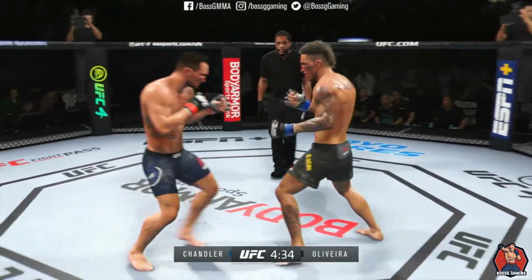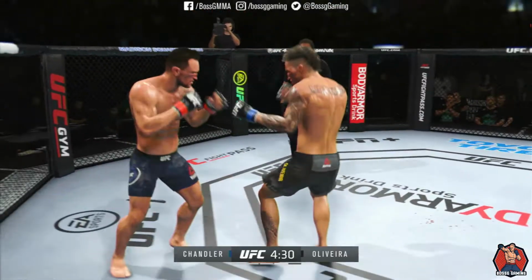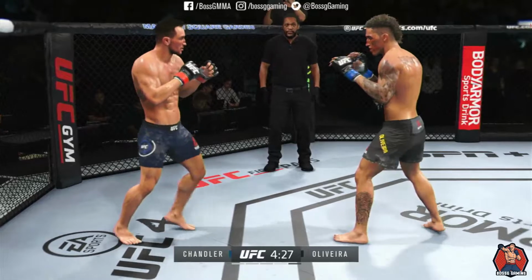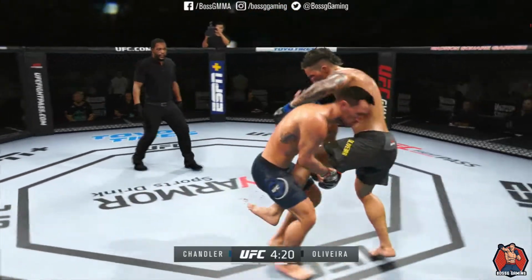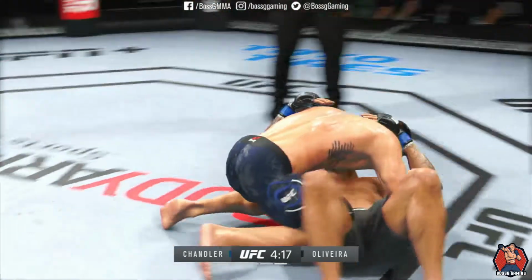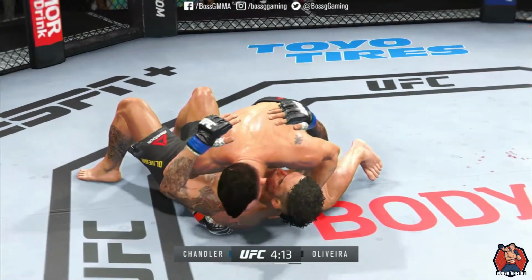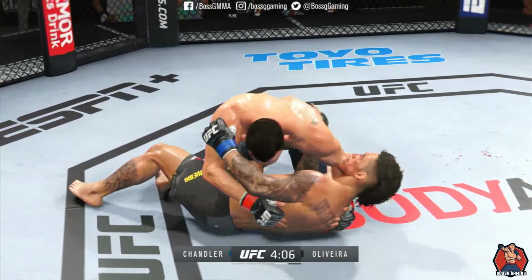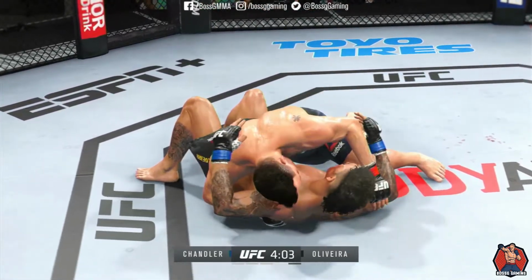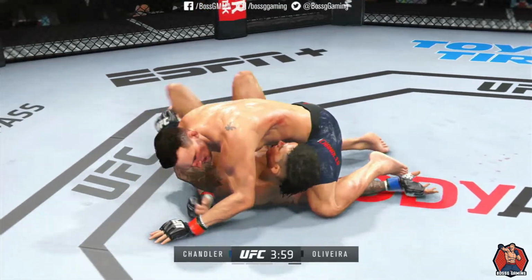Straight punch land. Just out of range with the big right hand. And a nice job to stick with it there to complete the takedown. Oh, it looks like he's got him in a crucifix now, DC.